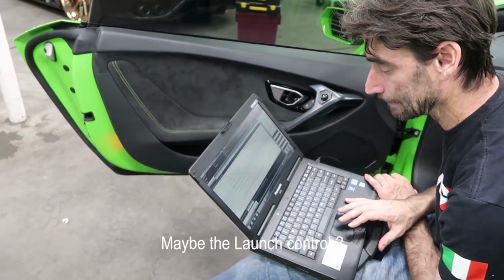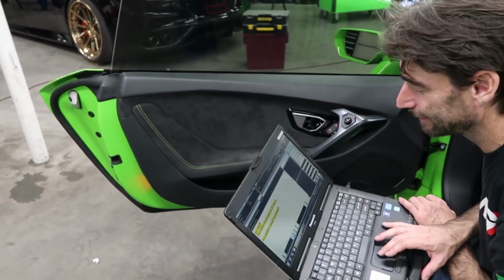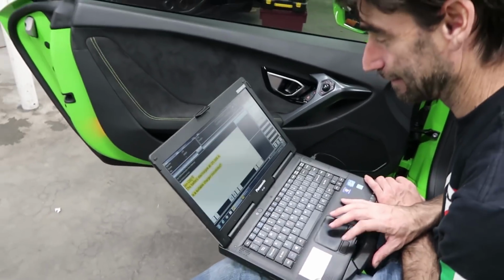Get the launch control. Does it have a launch control counter? Yeah, it goes all over. Oh my god. I gotta see the launch control amount.